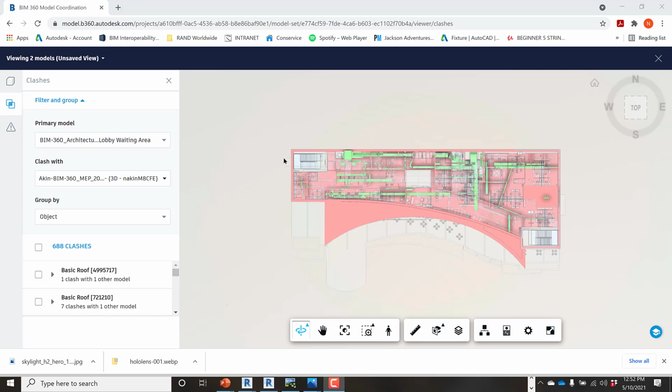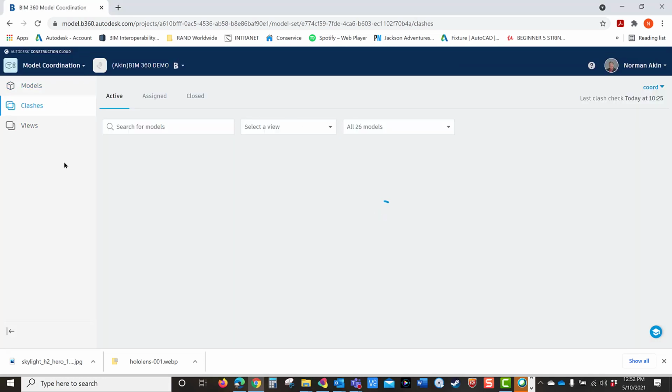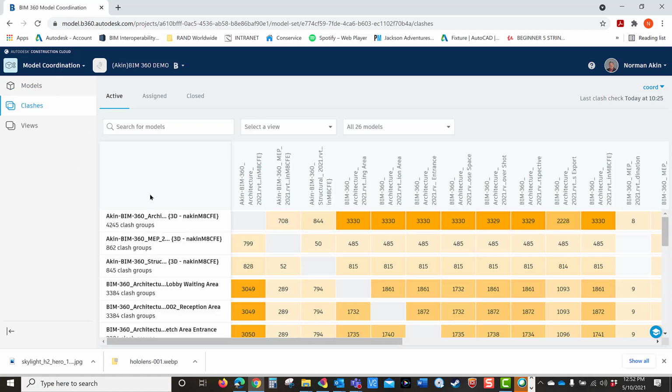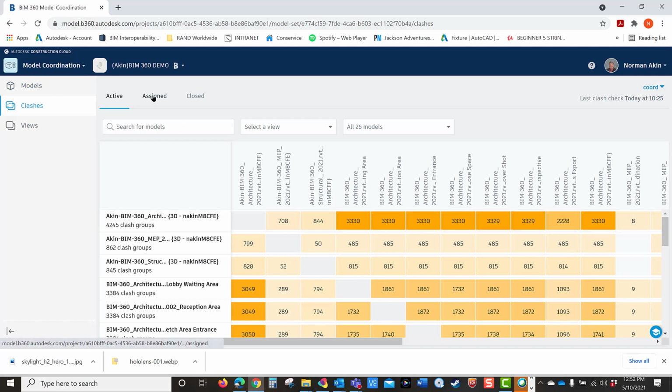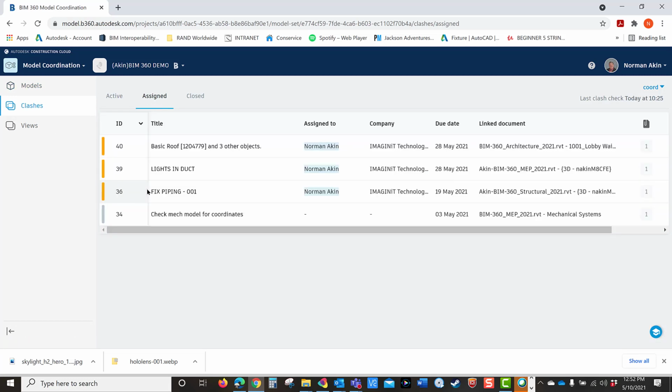When I'm done creating all the clashes in this model, then I'm just ready to go back and close that out. And I can see from any point in the matrix here, or if I look at the models, who's been assigned to what, and then I can see all of those issues that have been assigned. Once they've been assigned, it's up to the person they're assigned to come in and either close them, answer them, or write an RFI for them.